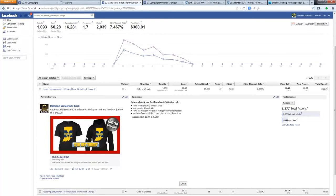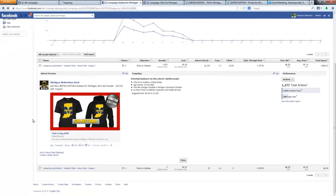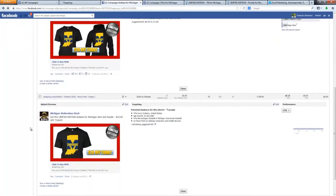Our ads were very basic. We targeted, like I said, people who like Michigan football or Michigan Wolverines football. I found that if you did the university, it didn't convert as well compared to the actual football fans, because those were the proud buyers, and only the fans who live in Indiana. So we had 38,000 people we targeted, good conversions, a lot of clicks, very basic ads. These were always the two ads I did.